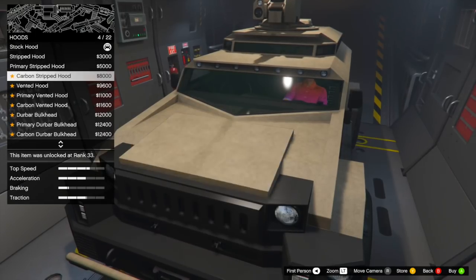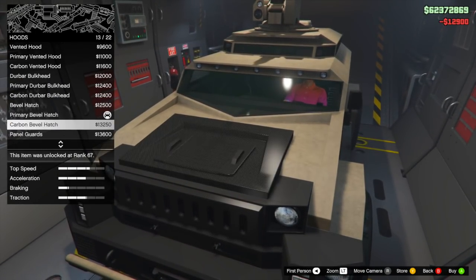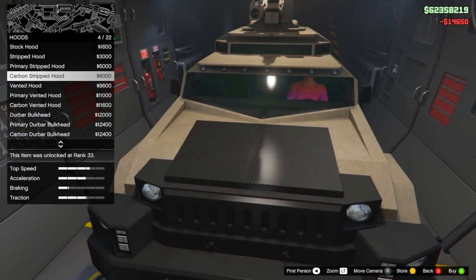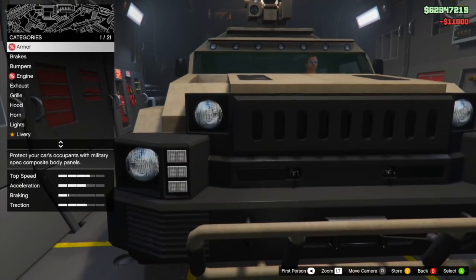So customization for the HVY Menacer absolutely gets an A+. It's one of the best vehicles in the game that you can customize, which I think is just terrific. Because sometimes we get vehicles like this, and it's almost like Rockstar just skipped over the customization.